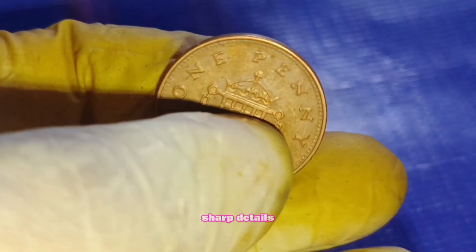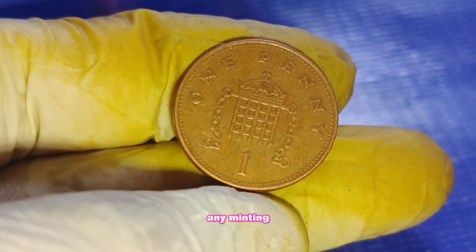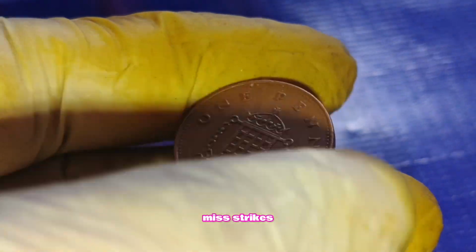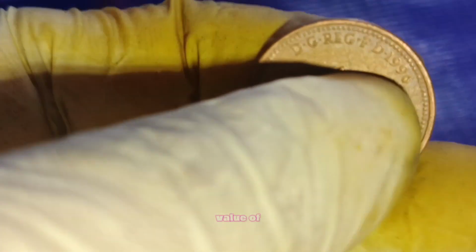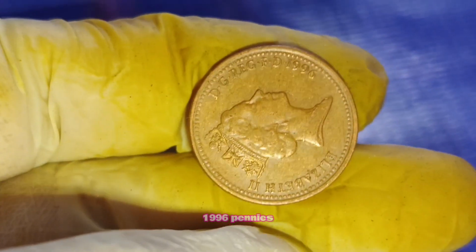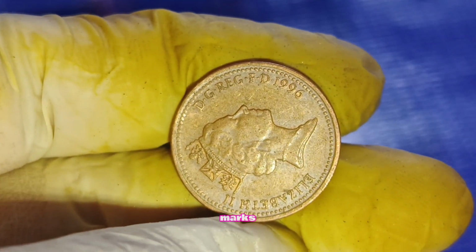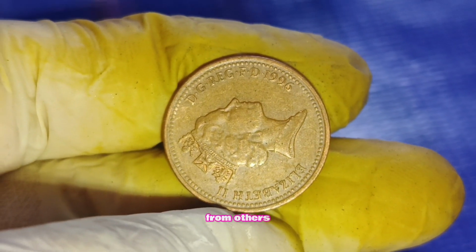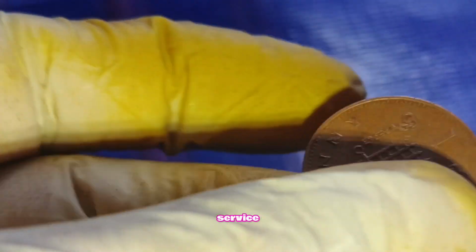Look for sharp details, no signs of wear, and a glossy finish. Look for any minting errors, misstrikes, double images, or other unusual features can significantly increase the value of your coin. While most 1996 pennies are common, check for rare varieties or unusual marks that could set your coin apart from others. Consider getting your coin professionally graded by a coin grading service.